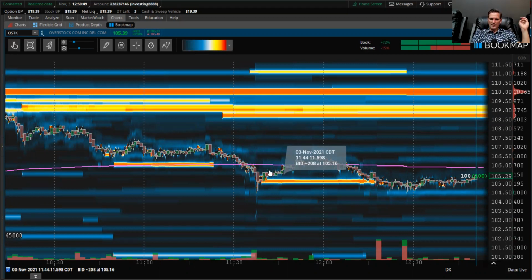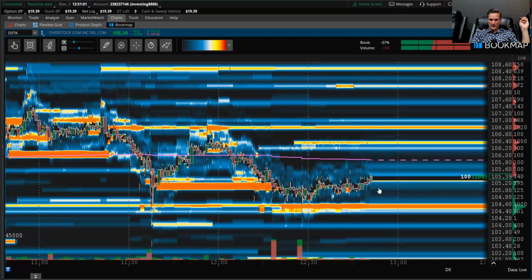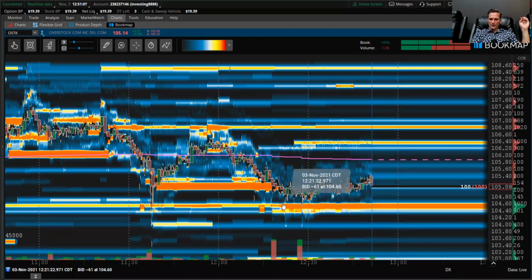And you see this line, it disappears. That means it has been absorbed. Now, with that said, as soon as it got absorbed, go down to 20-cent increments, you see buyers started pouring right back in at 104.60.